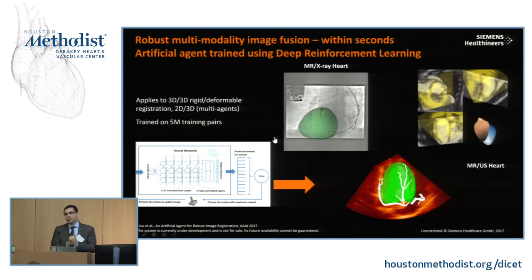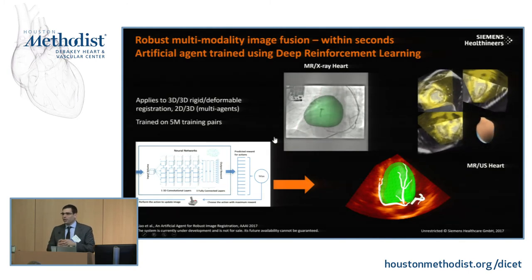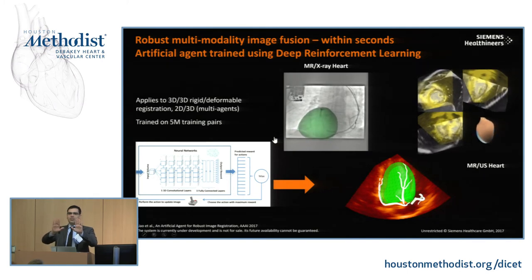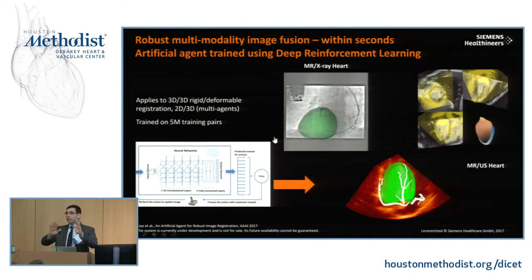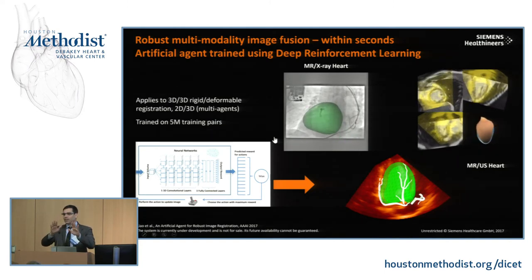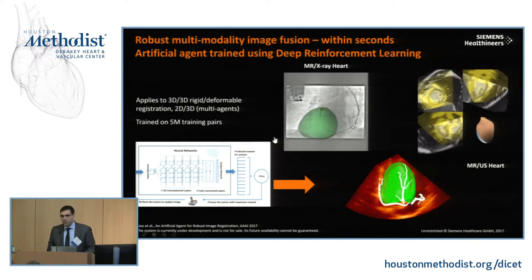But here we took a different approach. We looked at how we humans do it, right? As a human, you look at your two images, and then you move one image up and down, you rotate it, until you get the mapping that you want. And actually, we can go very fast in doing the alignment, because you have the intuition of where you should go, and then you align. So we train the agent exactly the same way. We provide examples of pairs of images that can be MR to X-ray or MR to ultrasound. And then we said good boy, bad boy at each of the actions of the agent. And by doing this reinforcement concept, we trained the artificial agents to perform the registration process.